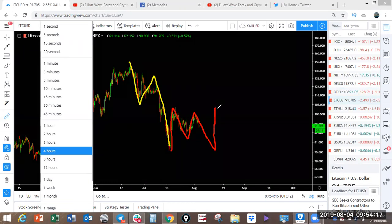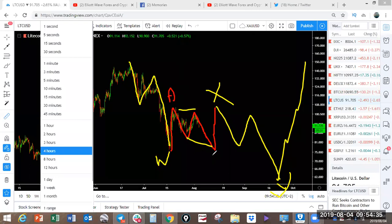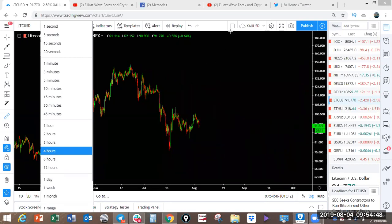If this is not going to be a single correction, you're going to have something like this. We don't know which structure it's going to make, but you can see, as with Bitcoin, you'll expect a double correction as well and a push higher. We'll see the structure as and when we get more information. This one here will be an ABC structure, ABC, and then we expect 1, 2, 3, and then we expect to push higher. So you'll be looking to trade it like this. Right, so that is Litecoin.